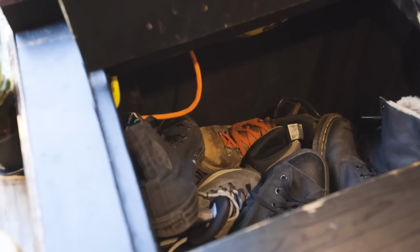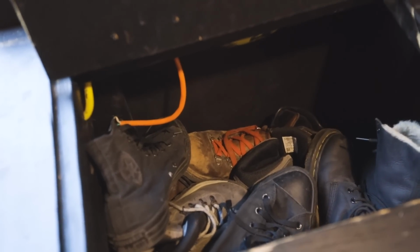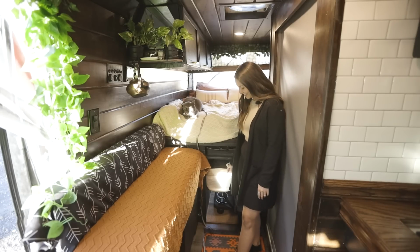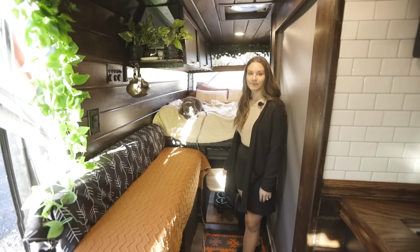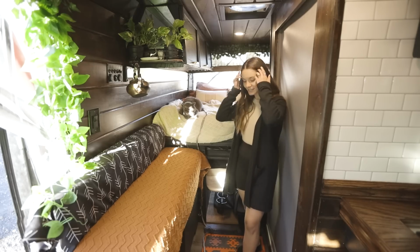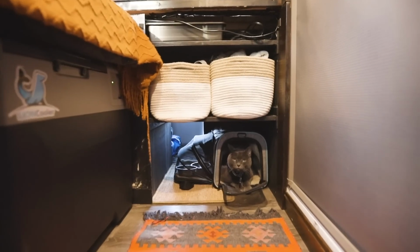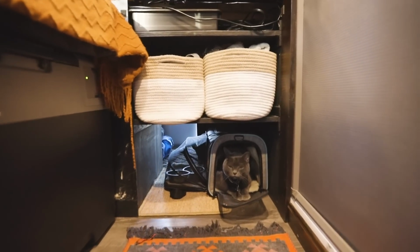Down here is where we store our clothes. We actually have 4 bins under here. I keep Dan's stuff up front because he can never find anything. And then down below that is the cat's room. There's a cat carrier, and they have a little scratch pad, and there are tons of hiding spots that they like to go to under there.